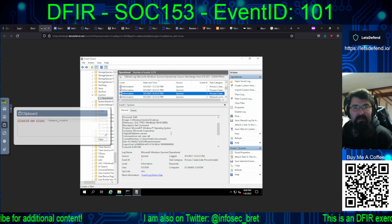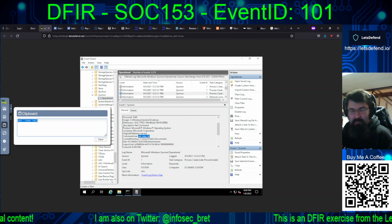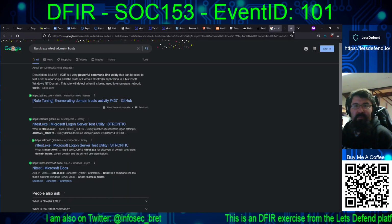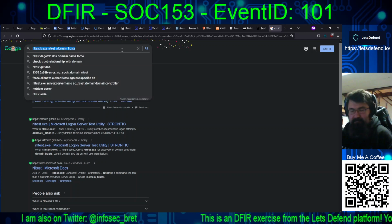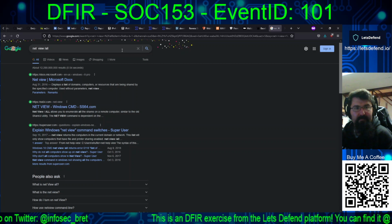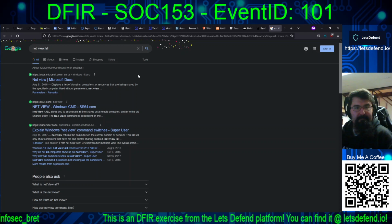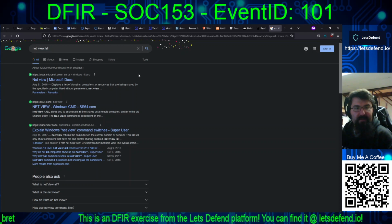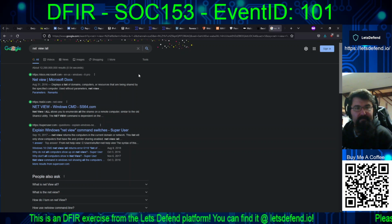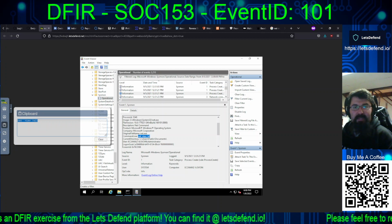Net view all. What is that, like local shared domains, computers, resources being shared by the computer. So it wants to take a look at everything. So it looks like it's basically local recon?